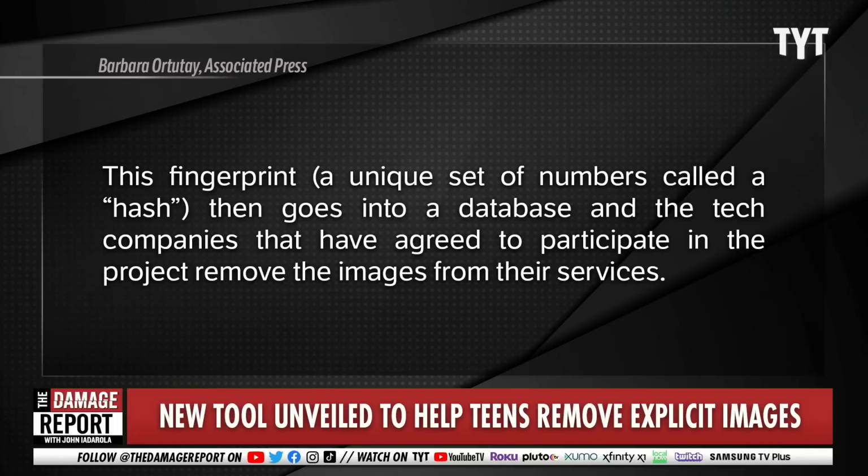So here is what the platform is designed to do, this tool, Take It Down. It operates with participating platforms to create what's considered to be a digital fingerprint of an individual image. They call it a hash. That goes into a database, and the tech companies that have agreed to participate in the project remove the images from their services. So if you can provide this hash, then all of the services that are participating will take down the images that match that hash.